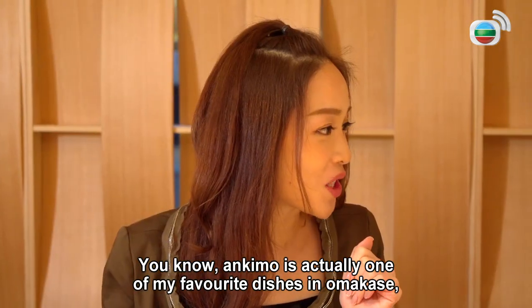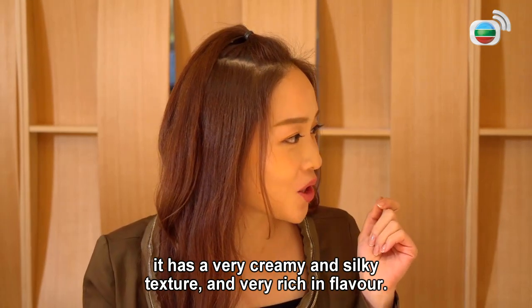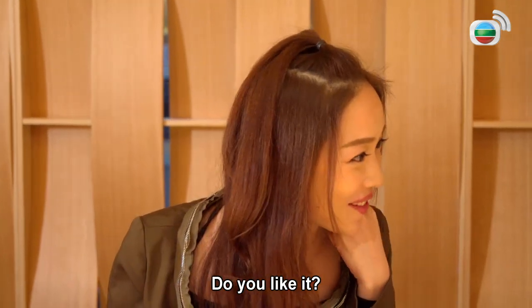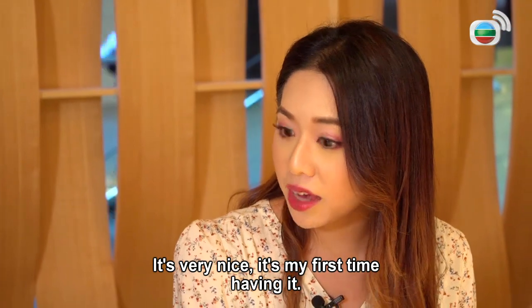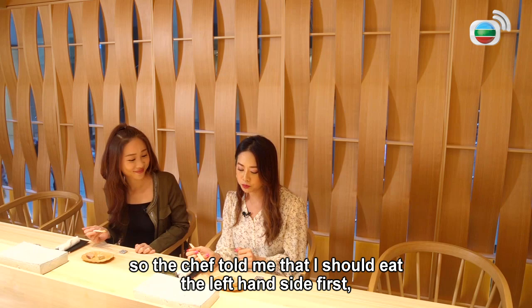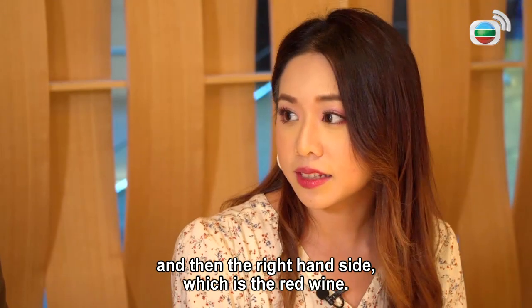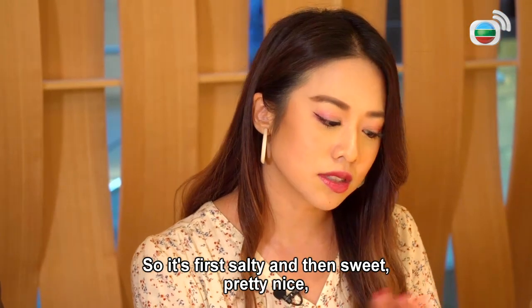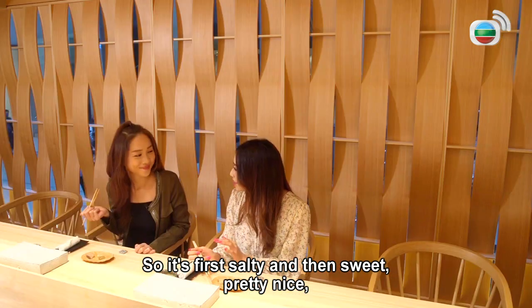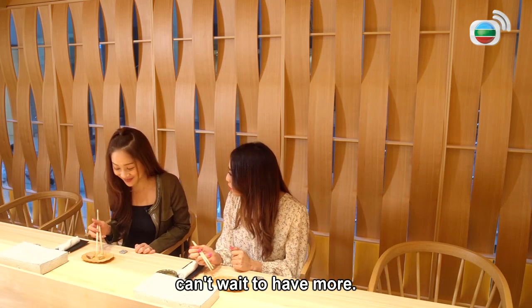You know what? Ankimo is actually one of my favorite dishes in omakase. It has a very creamy and silky texture and very rich in flavor. Do you like it? It's very nice. It's my first time having it. I didn't know which one to eat first. The chef told me that we should eat the left-hand side first, which is the bonito flakes, and then the right-hand side, which is the red wine. So it's first salty and then sweet. Pretty nice, and it's rich in folic acid and vitamins A and B. Can't wait to have more.